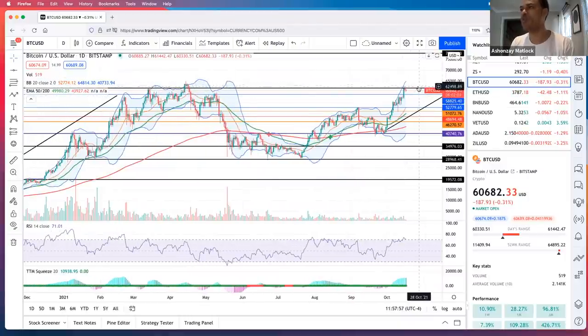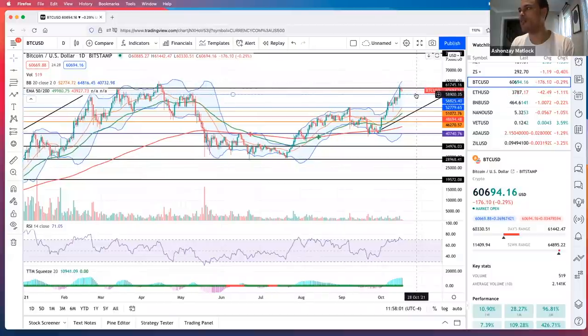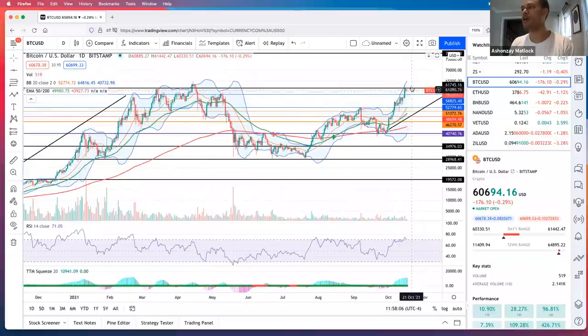And then again, we start a little bit of a consolidation phase between 65 down to about 58K or so. That's what I'll be paying attention to on Bitcoin. And you can see it consolidated when it got up in this area last time. So if I just highlight this box area, give me 1 second.